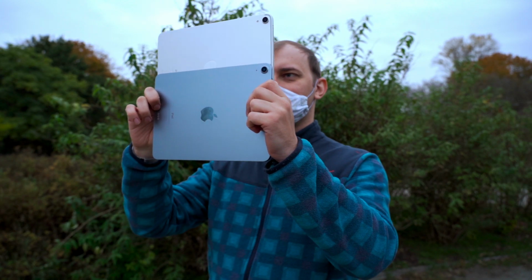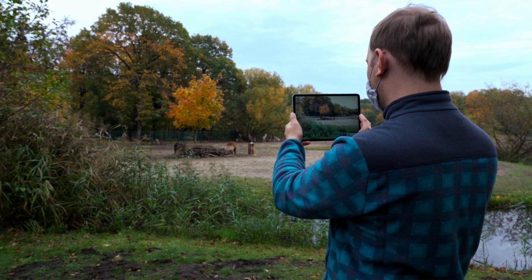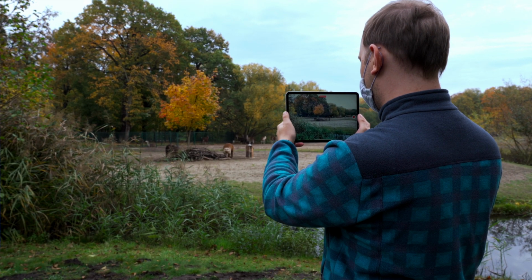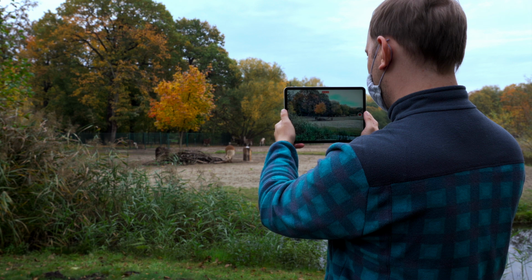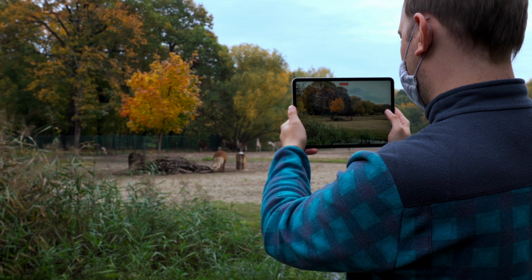So let's start with the camera. Though I feel a bit weird to take photos with an iPad, a lot of my friends have an iPad and a budget Android phone, and usually the camera in their iPad is better than on their phones. So they just take an iPad when they go on a trip or whatever, and the iPad is actually their primary camera. So I followed the pattern and took both the iPads to take some photos in the zoo.